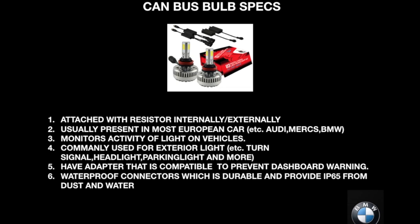The other function of Canbus is that it monitors the activity of the lights on the vehicle. It's pretty easy because it has a system that controls and monitors the activity of the light, and is commonly used for exterior lights such as turn signals, headlights, parking lights, and more. It also has an adapter that is compatible to prevent dashboard errors, which means when you install the headlight, it will usually be error free. The sixth one is the waterproof connectors, which are durable and provide IP65 protection from dust and water. Those are some of the specs of the Canbus bulb.